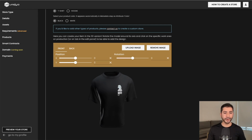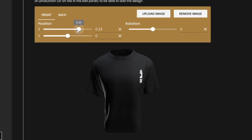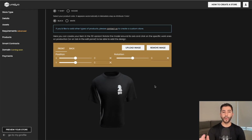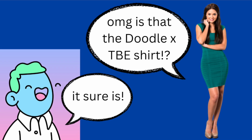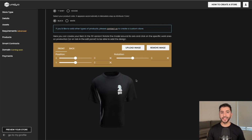Never allowed capital. And then once you have that image, you can mess around and you can move it to the right. You can move it down. You can rotate it. But for me, I'm going to keep it exactly where it is. I think it's perfect placement. And I wanted to create a shirt that I feel anyone can rock in public. And I think it's a good conversation starter. So this is the minimalistic tee that I'm going with.